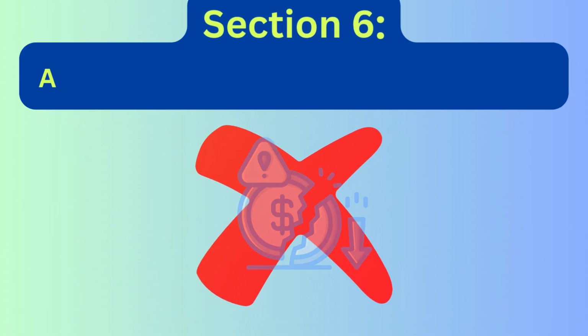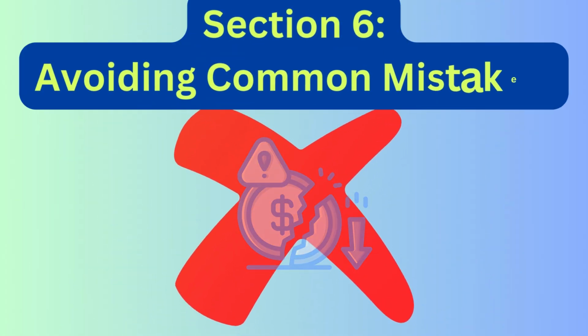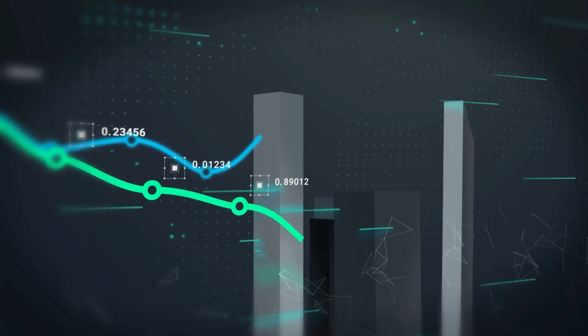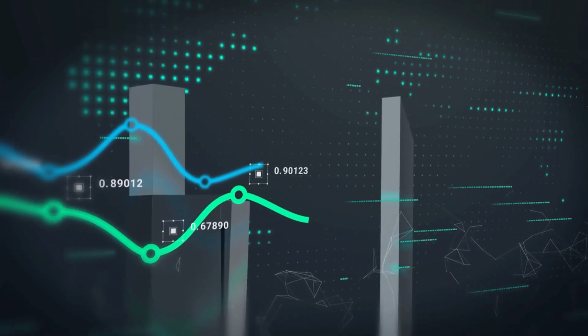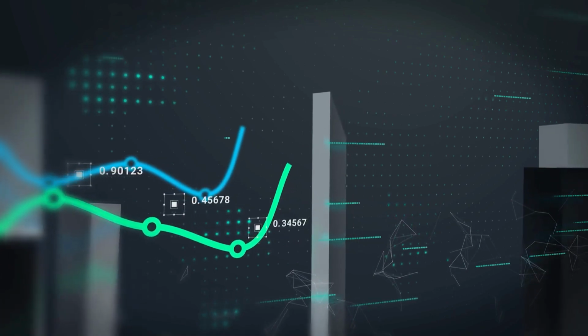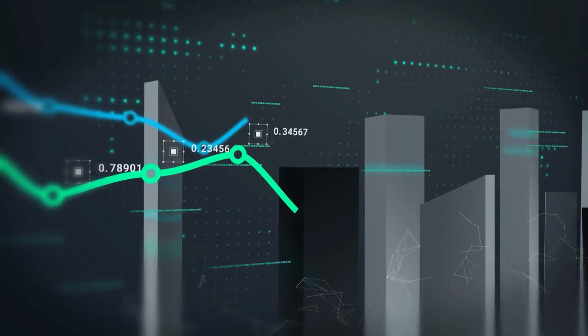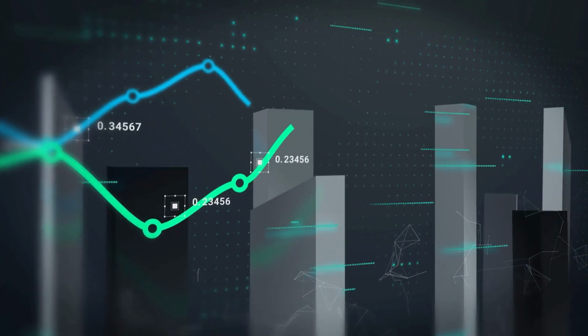Section 6. Avoiding common mistakes. Now, let's cover some mistakes that beginners often make so you can avoid them. Chasing hot stocks. Don't jump into stocks just because they're trending. Often, by the time a stock is hot, most of the gains have already been made, and you're buying at a peak. Stick to solid, long-term investments.